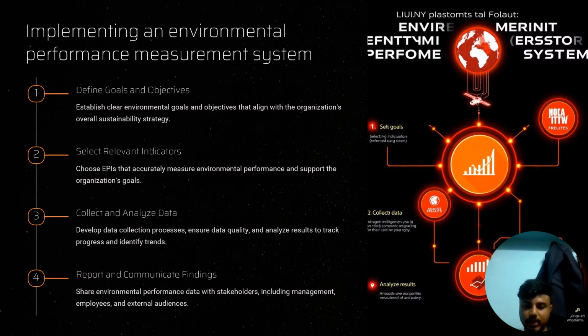Evaluation of these indicators helps in identifying the trends, measuring the progress towards the environmental goals, and highlighting the areas of improvement. By integrating these metrics into policies and practices, organizations and governments can enhance accountability, foster sustainable resource management, and contribute to global efforts to mitigate the environmental challenges and protect the ecosystem.